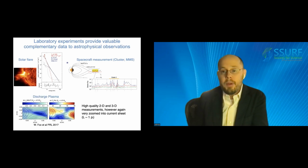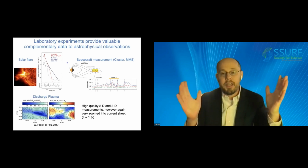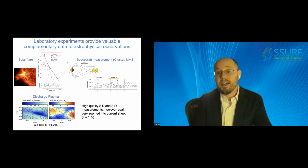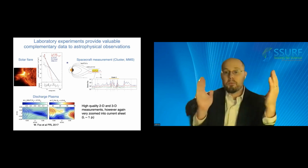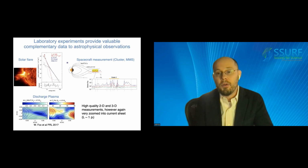There have been another set of laboratory experiments that I've been involved in, what I call discharge plasmas. These are plasmas that are generated by magnetic induction, and the vacuum chamber is about 1 meter big, but it makes a plasma at a much lower density than these laser experiments, and the magnetic fields are much weaker. So even though the physical system size is larger, it turns out that the normalized system size, once you compare it to the ion skin depth or ion gyro radius, is actually smaller.